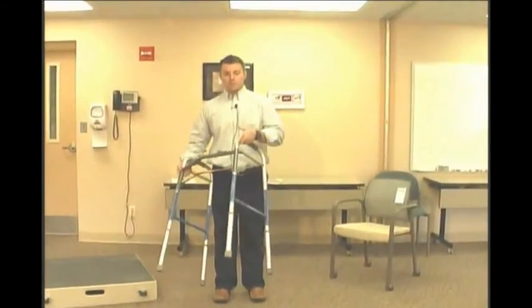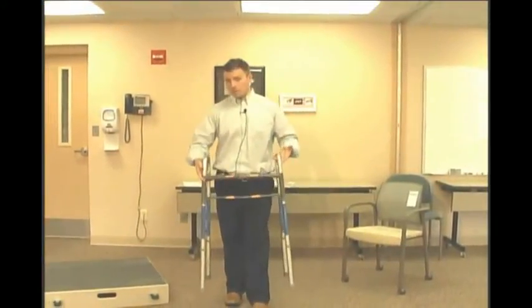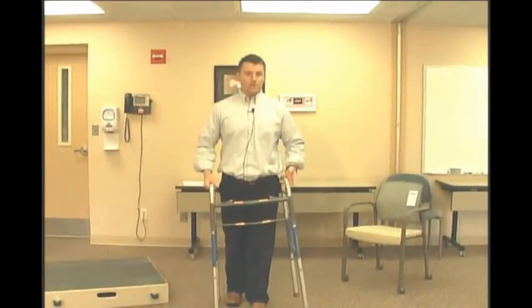As you can see, there's no wheels. We want you to start off with a walker like this for safety, so the walker doesn't get away from you. And again, I'll show you when we get done how I'll be walking with this walker.